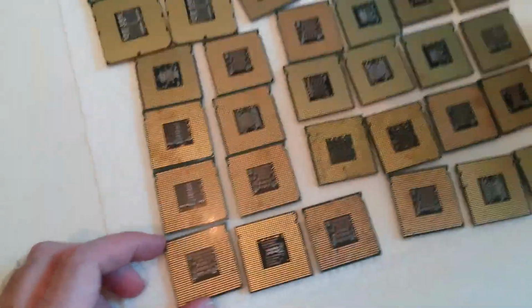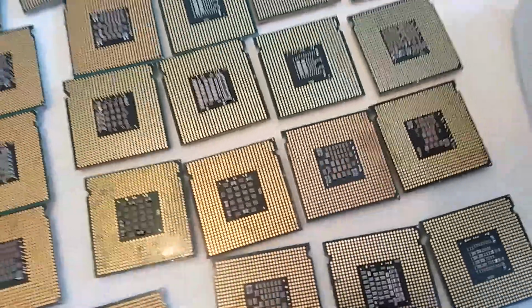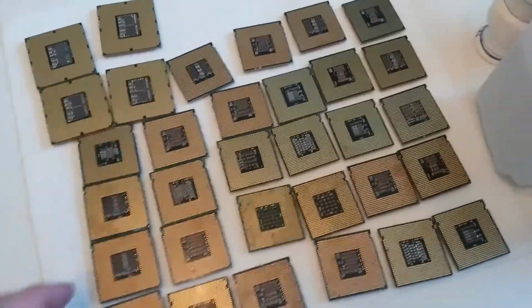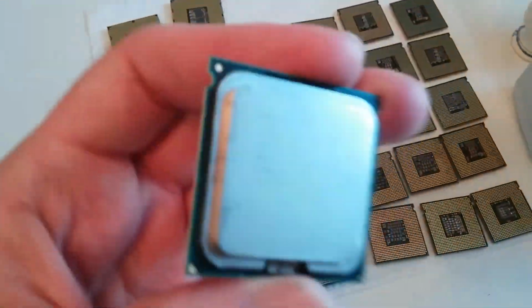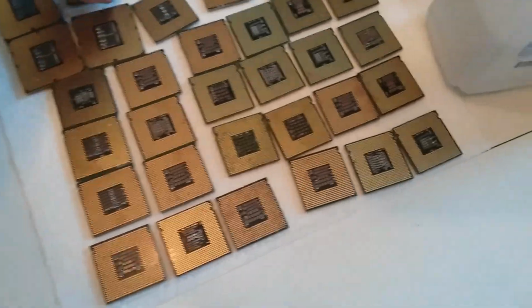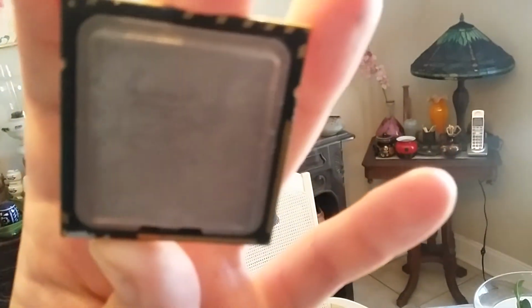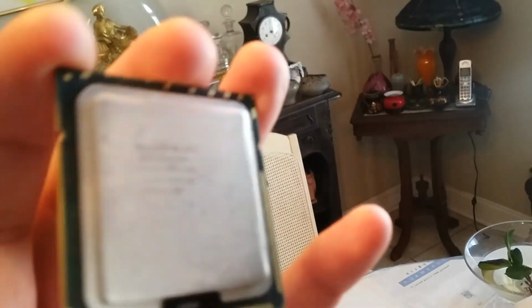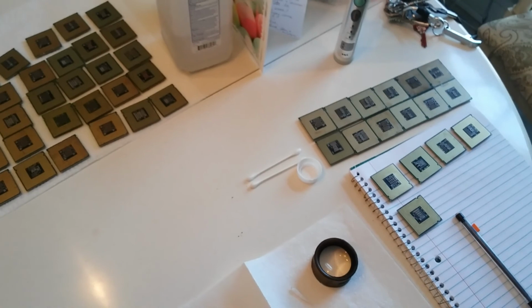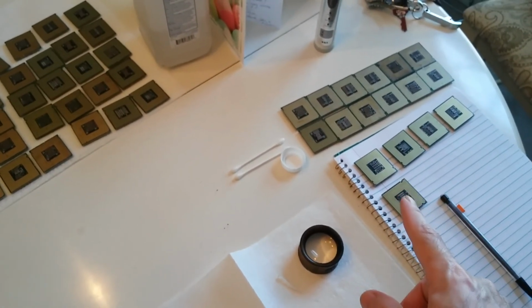So I still got a lot to clean up. You can tell these things have been handled underneath. They got fingerprints on them, but these don't have any visible damage on them. Most are Xeons. I think there was a Core 2 Quad in one of these. My camera has a real hard time focusing on these if it's not in perfect lighting. It's a Xeon though. These bigger ones are probably older Xeons. But yeah, the majority of them are Xeons. Out of all the ones I got, I think I had 12 that were damaged. And maybe one or two of these damaged ones might even still work.